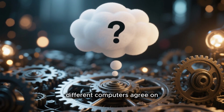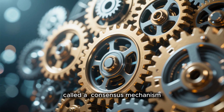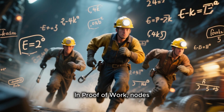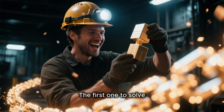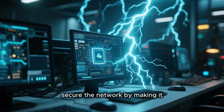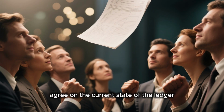But how do all these different computers agree on what's true? How do they all agree on which block to add next? This is managed through something called a consensus mechanism. It's like a voting system for the network. The most famous one is called proof of work, which is used by Bitcoin. In proof of work, nodes, often called miners, compete to solve that complex mathematical puzzle I mentioned earlier. The first one to solve it gets to add the next block to the chain and is usually rewarded for their effort. This process requires significant computing power, which helps secure the network by making it expensive and difficult for anyone to attack. By requiring this work, the network ensures that all participants agree on the current state of the ledger.